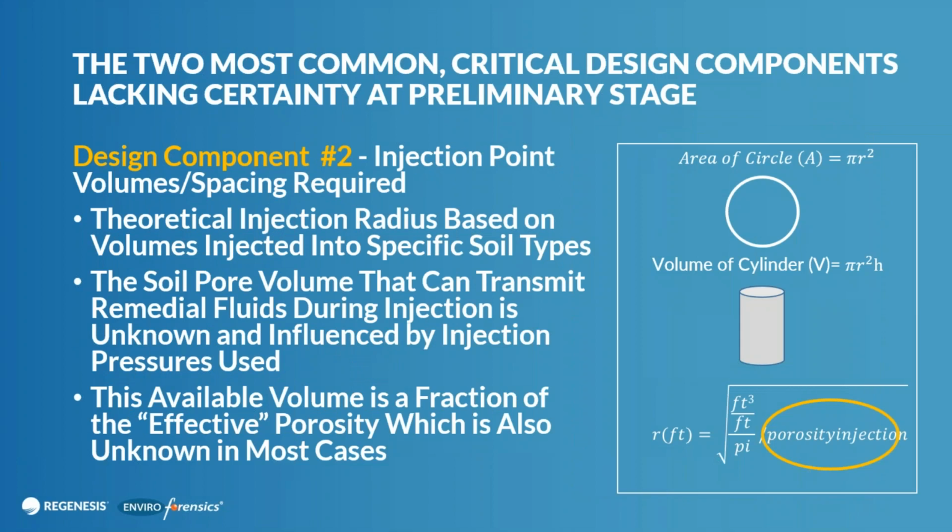Second design component where we typically need more information is injection point volumes and the spacing required. So those two go hand in hand. Off to your right is a figure showing what we call our theoretical radius of injection. And it is theoretical because as many of you know, you don't get perfect circles in your distribution of remediation fluid. But this is one way that you could look at it.